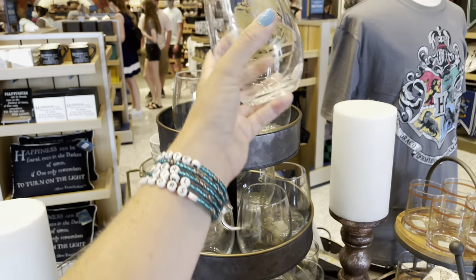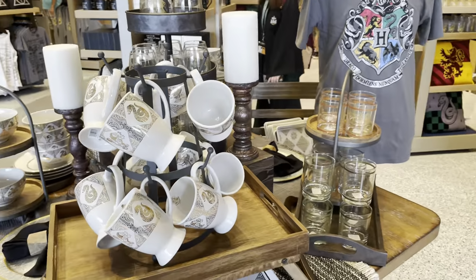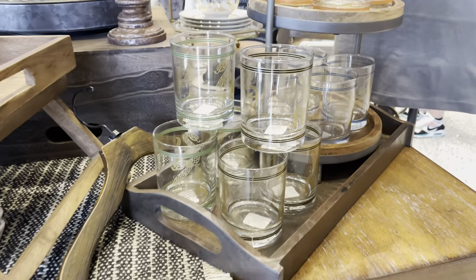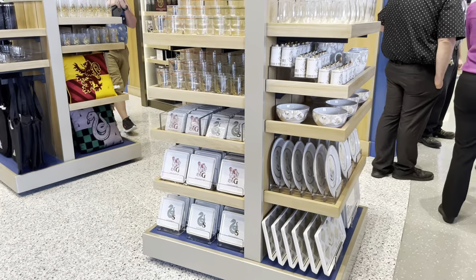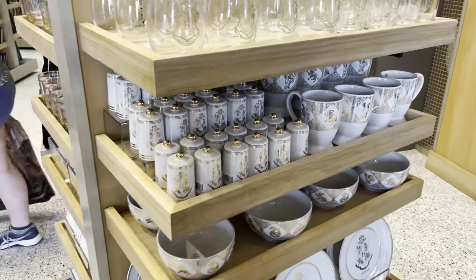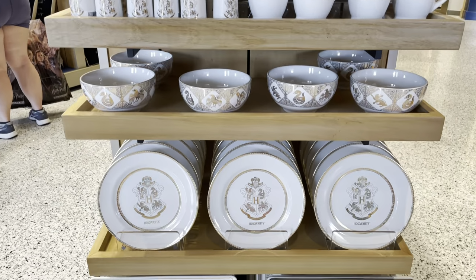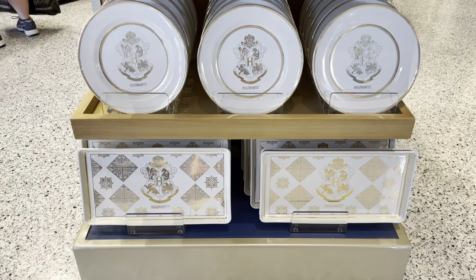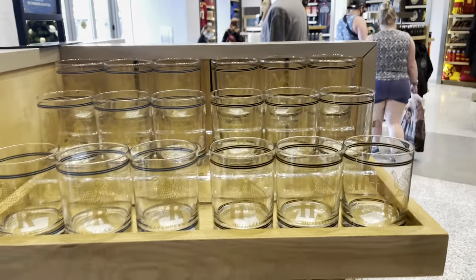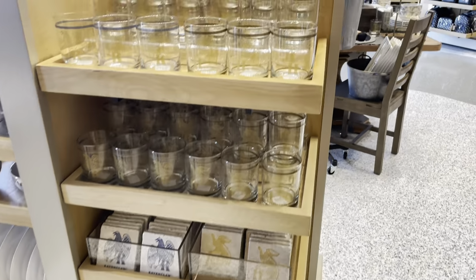I believe these are stemless wine glasses. Drinking glasses. Again, you can get one for your specific house or just Hogwarts in general. Coasters, glasses, even salt and pepper shakers. Really loving this line of merchandise. Got the plates, serving dishes. Got Ravenclaw and Hufflepuff on this side, and Gryffindor and Slytherin were on the other side.